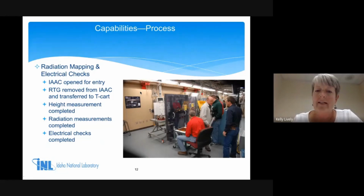Once we get the system fueled, we take it out of the IAC, and it will stay outside in an air atmosphere until it's launched into the vacuum of space. And we perform a suite of acceptance tests on it. You see here some Lexan shielding, and this is the radiation shielding that we use to protect our operators and folks from the radiation of the MMRTG.